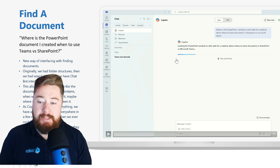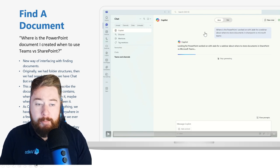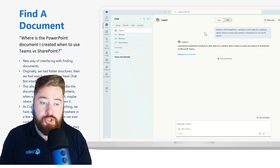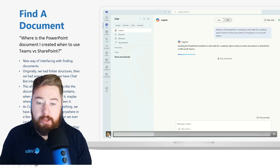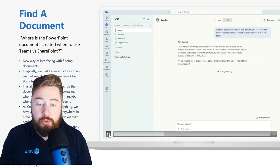So what I did instead is I went to Copilot and I asked it, where is the PowerPoint that I worked on about a webinar, which was all about storing documents in SharePoint versus Microsoft Teams? The irony is so funny here because at the end of the day, it was all about storing documents and I couldn't remember where the PowerPoint was. So I asked Copilot where this PowerPoint was with a very small description.